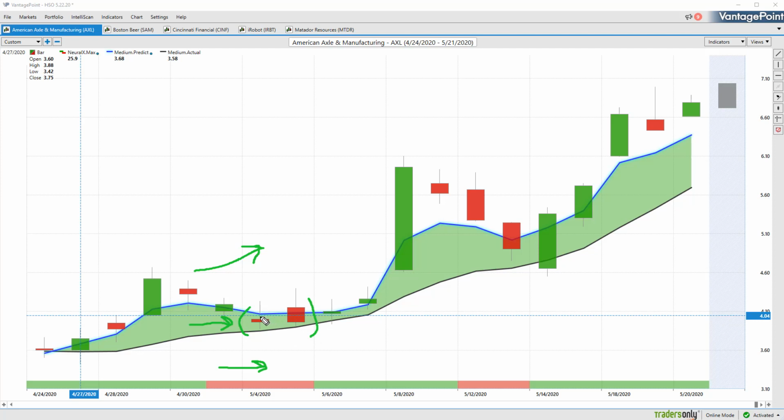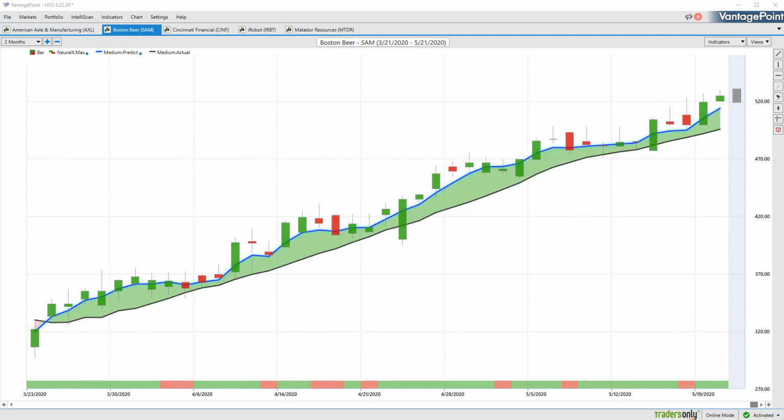This is only looking ahead very short term, but also even to potentially add to your position in an existing uptrend. Over the past couple weeks, we looked at shares of things like Boston Beer, a very good example. We see that the blue line has remained above the black line, and we've gotten a very significant trend here, and that neural index is going to help you along the way.